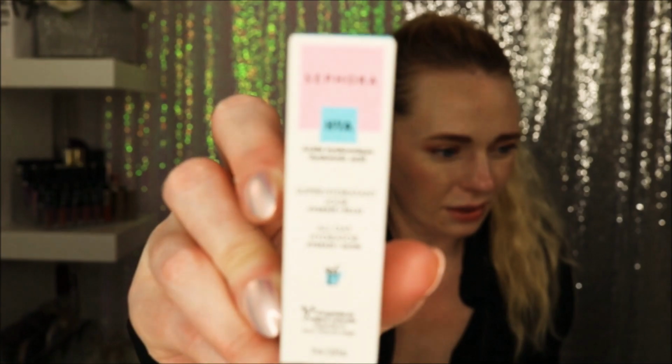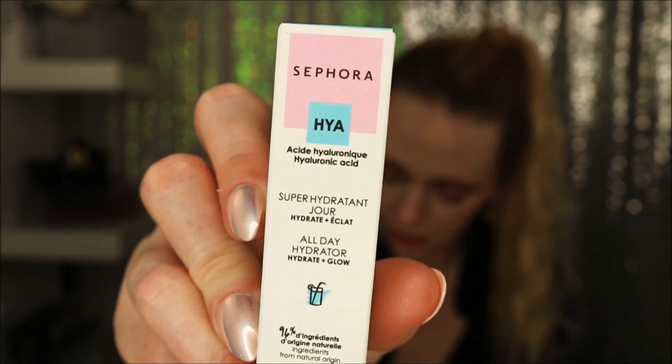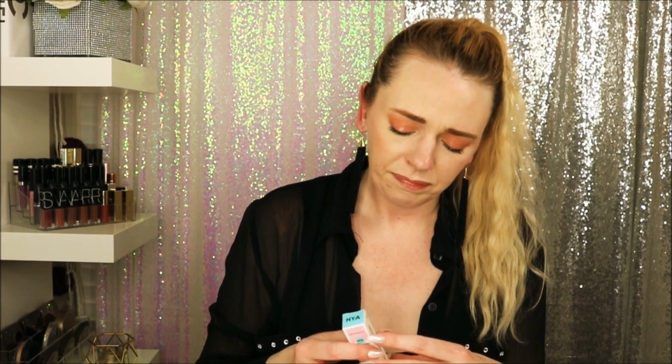And the last product, minus the bonus, is this Sephora Collection All Day Hydrator, Hydrate and Glow. It has hyaluronic acid, vitamins E and C, and glycerin. I was actually eyeing this on the Sephora website because it was like $16 for a full size, and I just love illuminating moisturizers, or glowing moisturizers. And I was like, for 16 bucks, that's not bad.